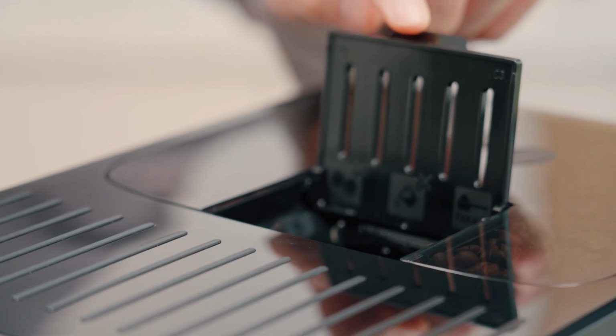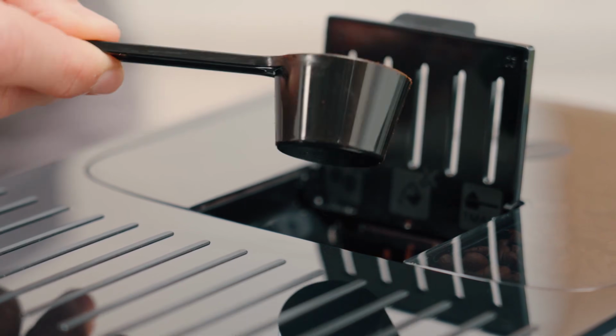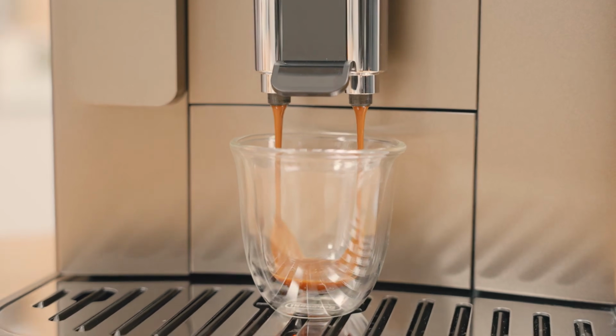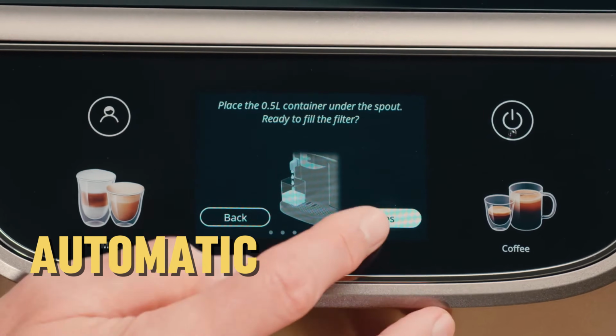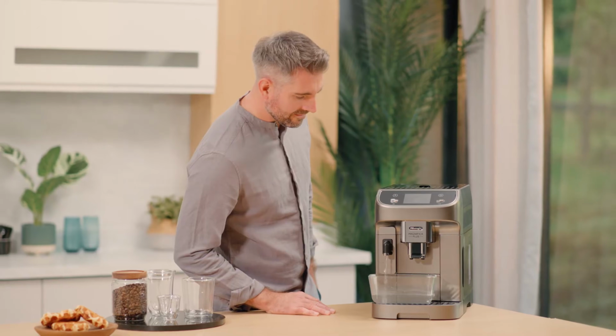Regarding performance, the built-in grinder delivers freshly ground beans on demand, preserving the aroma and flavor of the coffee. Plus, the intuitive design minimizes guesswork, making it suitable for beginners and seasoned coffee lovers alike. To add to its appeal, the automatic cleaning system reduces maintenance efforts, ensuring the machine stays in top condition.